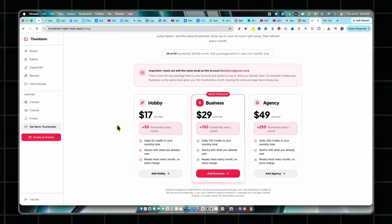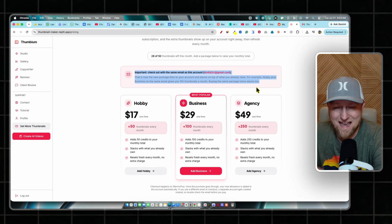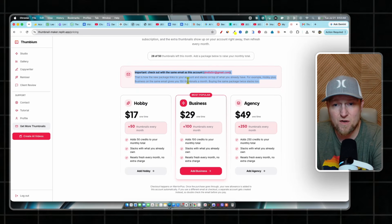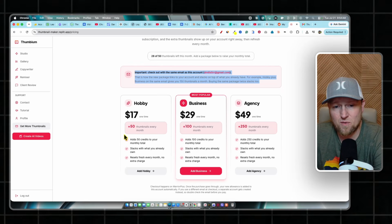You're stacking codes if you buy, because it says it right here, the new package links to your account and stacks on top of what you already have. So for example, hobby plus business on the same email gives you 150, right? So if you picked up the hobby plan and you don't quite want to go to 250, but you do want to add another extra 100 thumbnails. I don't want to spend 50 bucks, but I can see myself spending another $29 and really upping it. Like if you're only using like 60 thumbnails per month, then just adding the $29 package is fine, right?